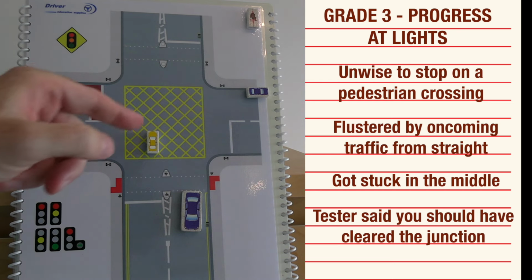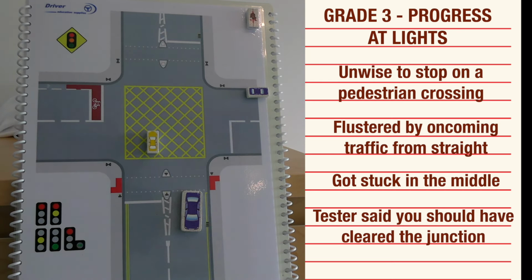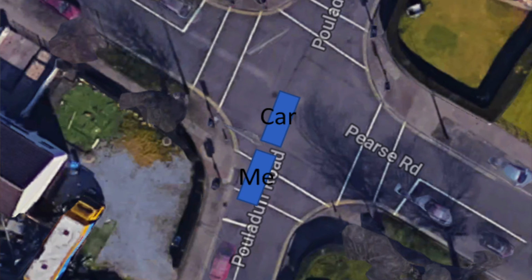You see, by clearing the junction, she was doing it in good faith and she was following the rules of the road. But because she didn't do that, she risked blocking other cars here, which would have been more serious than passing by an empty pedestrian crossing. The tester said because there were no pedestrians there, it's not as serious, and as I said, you're just trying to finish out the turn in good faith. So let's have a look at the actual image of that junction now, thanks to a Google Maps image that she sent me.